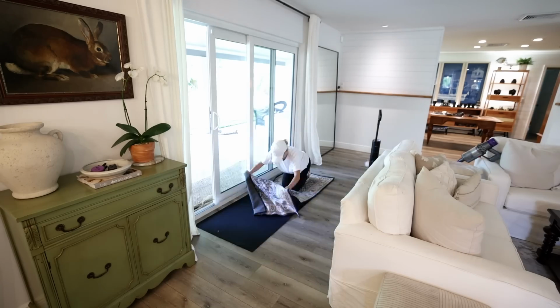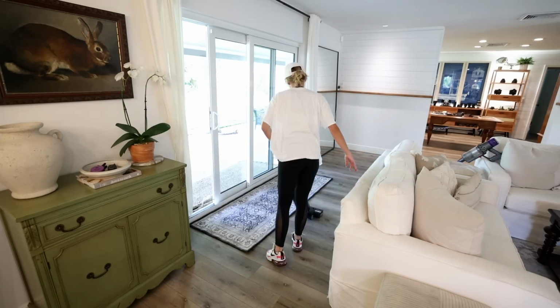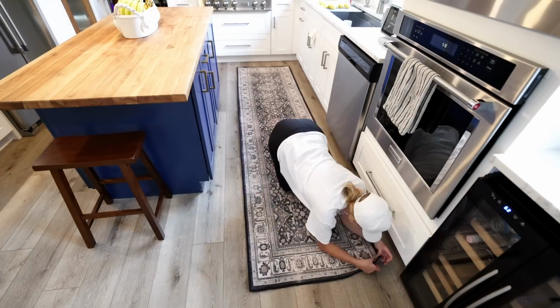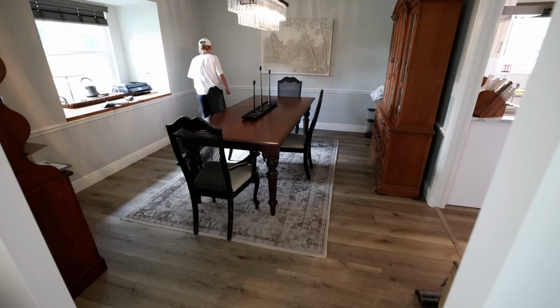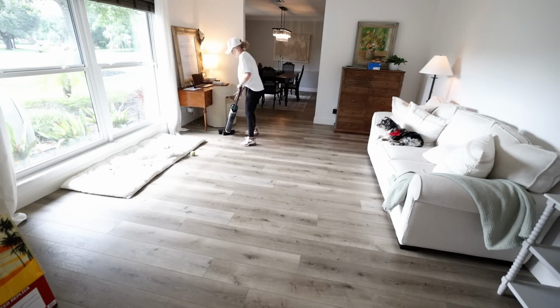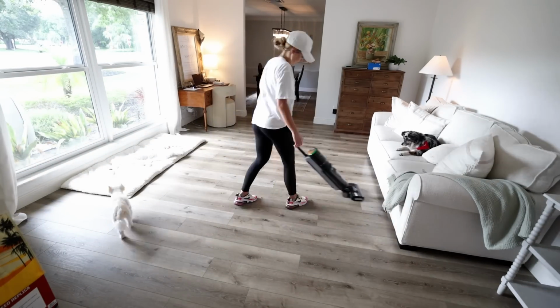But getting the floors done is probably the best part, because having freshly clean floors and just feeling smooth floors underneath your feet, oh my gosh, when you guys have a golden retriever, or honestly any dogs or kids, you probably understand. But I'm just hitting the floors with my wet vacuum mop.